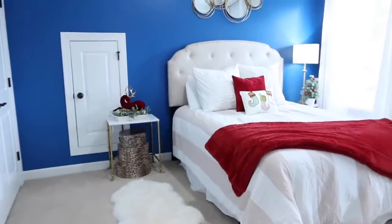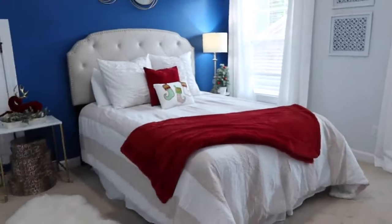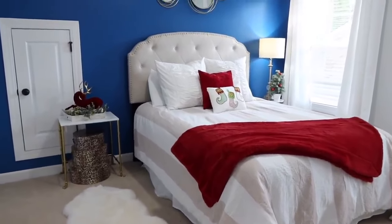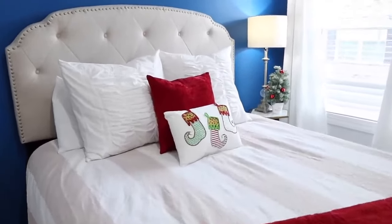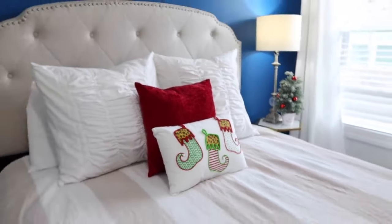So here's how the guest bedroom turned out. I love it. I transformed this room so easily. And I actually only spent $25 on this room. Everything else I had already had. And it was just in storage from either last Christmas or Christmases before that. The only new thing I bought this year was this accent pillow. And it was $25 from At Home, if you guys are looking for it.